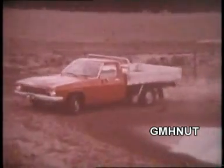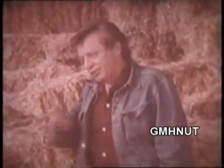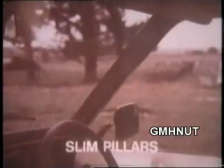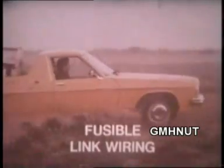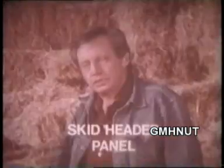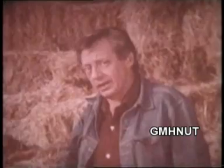One other thing Holden doesn't forget in any of its vehicles, and that's safety. I haven't got time to go through a whole list, but here are just some of the more important safety features you've got going for you. Slim forward pillars for better vision, fusible link wiring for minimum fire hazard, forward-mounted steering for greater control, a spring-loaded knockout mirror, and skid header panel for low impact risk, should you be unlucky enough to have a frame.